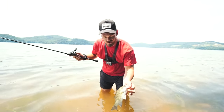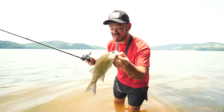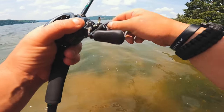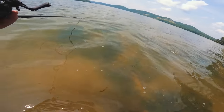I've always heard where there's one white bass, there's quite literally thousands more. So I'm gonna get this dude back. I'm gonna try to one-up Trey to see if I can catch another fish. Let's get it, baby. Oh, I told you guys, I knew it. I freaking knew it. Another white bass, baby, let's go.